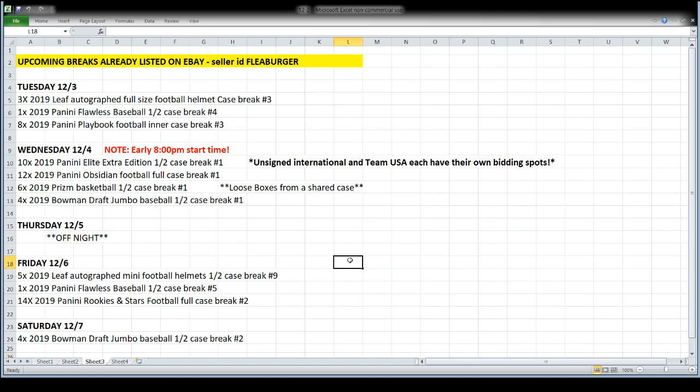This is what's coming up in the days ahead. So tomorrow night, we're going to open a case of Leaf Autograph full-size football helmets. We'll open a half case of Flawless Baseball and an 8-box inner case of Playbook Football. On Wednesday, it is a new release day. It's a huge new release day. We're going to start very early, 8 Eastern, 5 Pacific. It will probably be a 3, maybe even 3.5 to 4 hour break. It's going to be a long one, I expect.